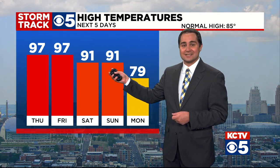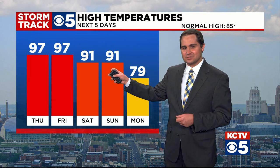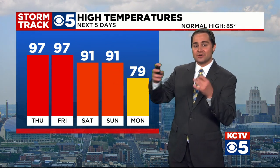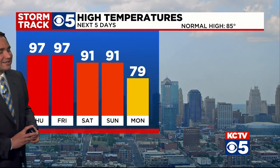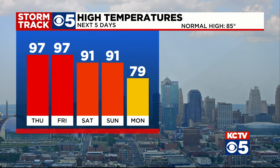We're talking about highs in the low 90s. Isolated showers and storms, by the way, Saturday and Sunday. And then a stronger cold front comes in Sunday night into Monday. And look at that high temperature on Monday, just 79 degrees. That is going to be a welcome change.